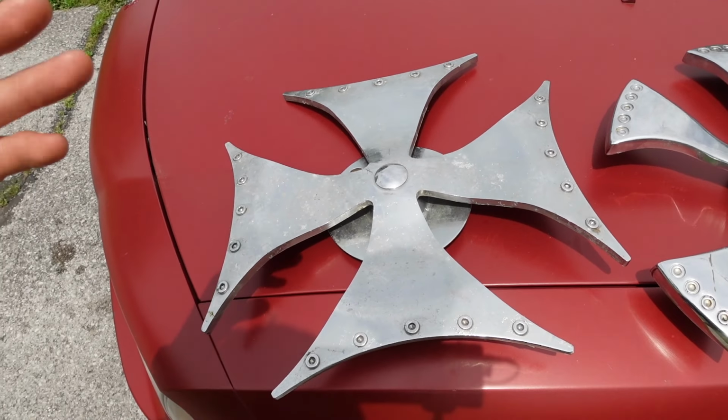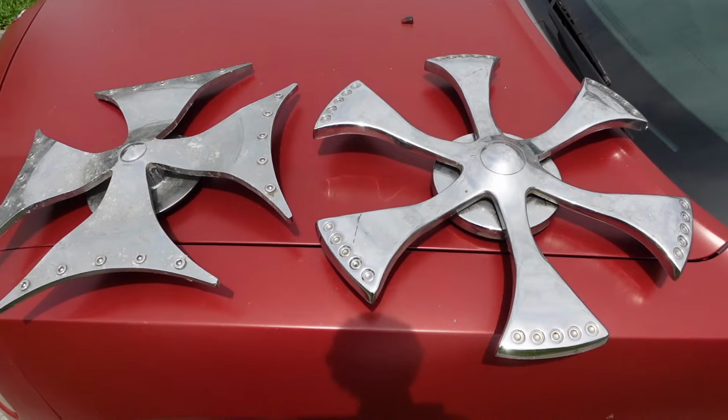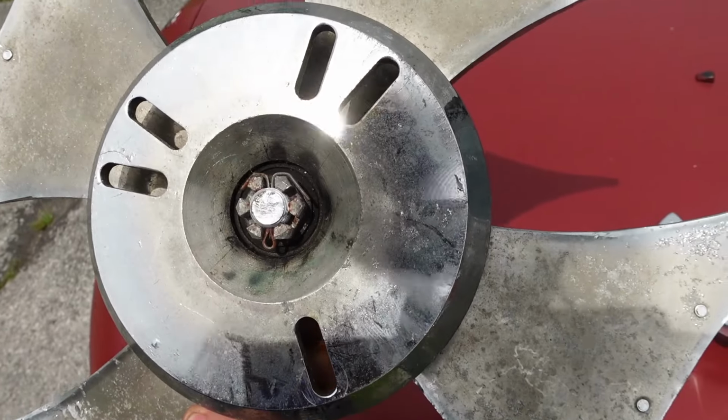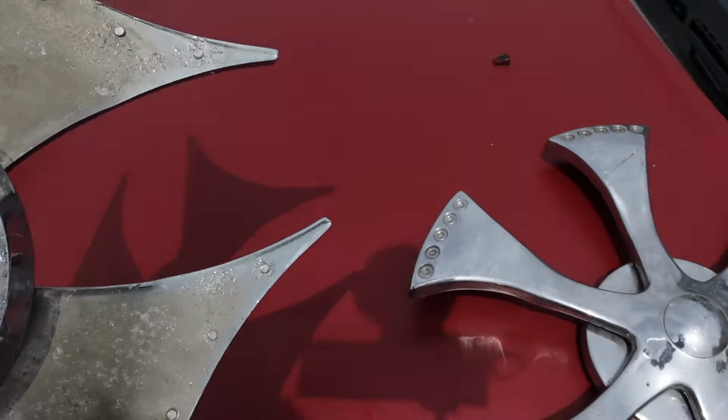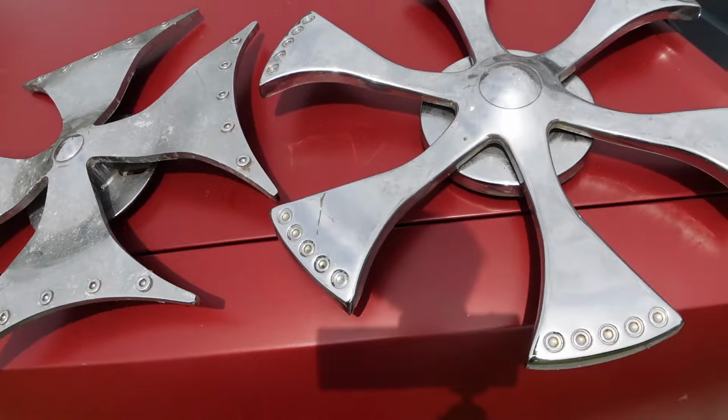So this is the other one. It kind of got like that rock star feel. But these are the 2 spinners side by side compared. This is the back of this one. And if I can't use neither one of them, then I'm just SOL. I'm not gonna rock out with no spinners.